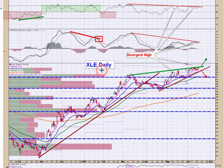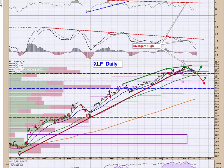What I mean by that is individual names. XLE is the tide. Your individual names are the boats. And if the tide is rising, then the boats will rise along with it. You've got names like Diamondback Energy, Continental Resources, Pioneer, PXD. EOG is another nice name. Mid-majors, good companies, but more levered directly to oil because they're producers, versus Exxon and Chevron that have a lot of refining capacity and a lot of different parts to their business. So you might get more juice in an individual name versus just XLE, but that's personal preference.